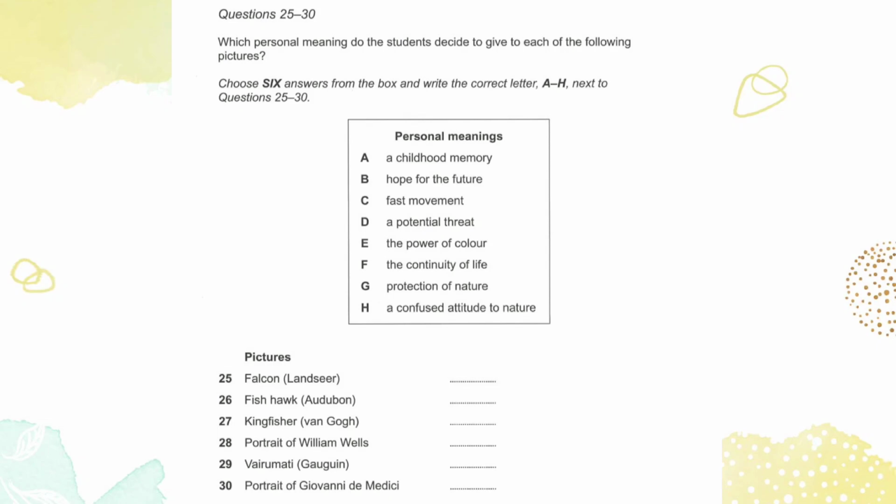Right. Do you know that picture of a kingfisher by Van Gogh? It's perching on a reed growing near a stream. Yes, it's got these beautiful blue and red and black shades. I've actually chosen it because I saw a real kingfisher once when I was little. I was out walking with my grandfather and I've never forgotten it. Oh, so we can use a personal link?